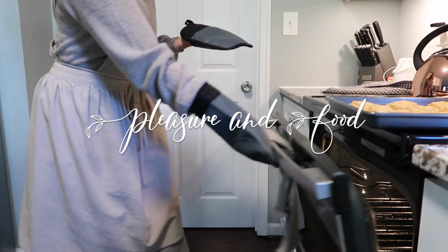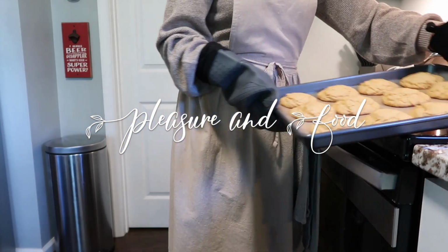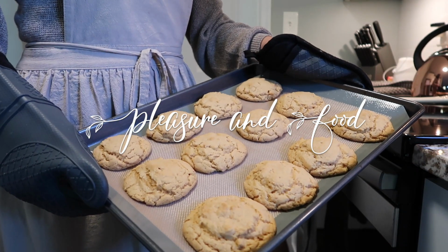Second area where we have incorporated more hygge into our home is when it comes to pleasure or food. Now, I am grouping these two together because we find that food is very pleasurable. So in the fall and winter season, I like to bake and cook a whole lot more. I go into overdrive when it comes to baking and cooking.